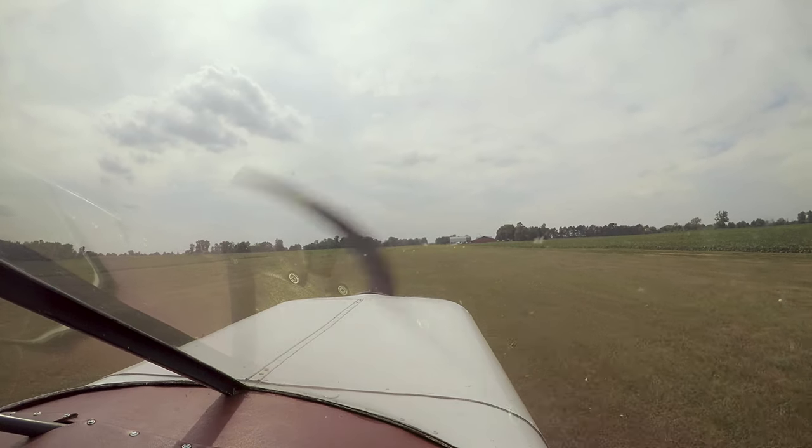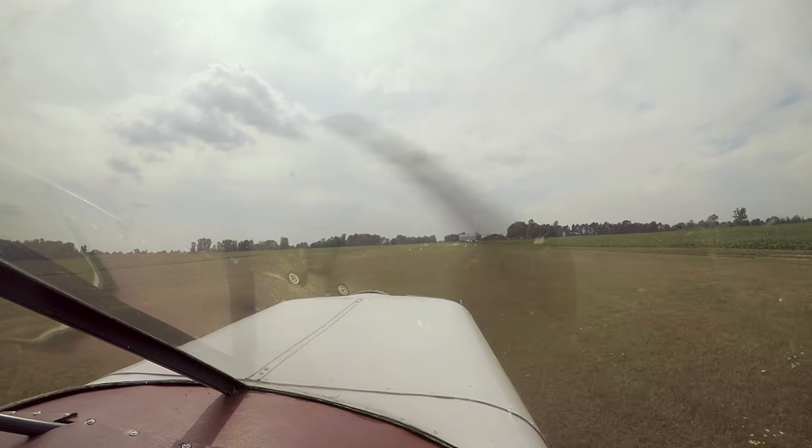Brown City traffic, Stinson rolling on 27, Brown City.